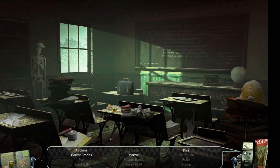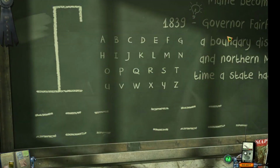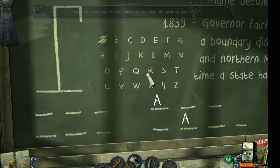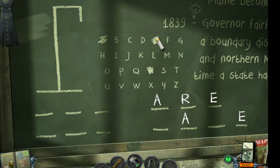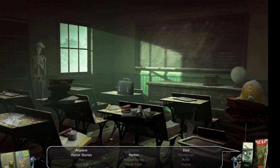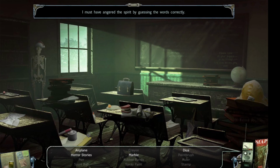Found another marble. Some just random teeth. Oh, is that... Oh. I bet we have to use the chalk for something. Yeah. We always go with the vowels first. Let's try... Yep, you. Why? Oh, you're too late. And L. Angry child. Is that a marble on the... Or no, that's a Jax game. No, that's the Jax, yeah. Must have angered the spirit by guessing the words correctly.